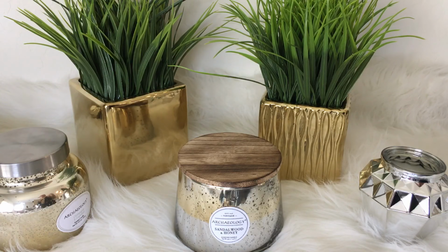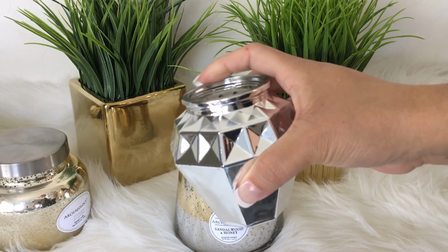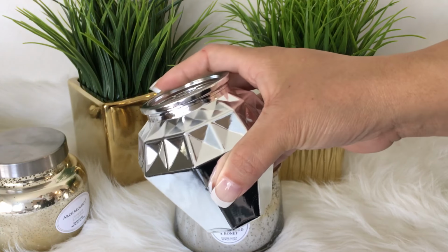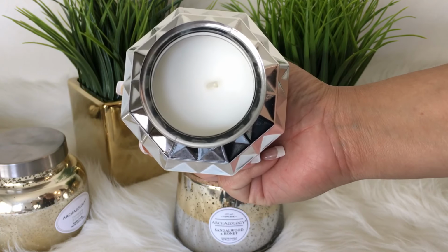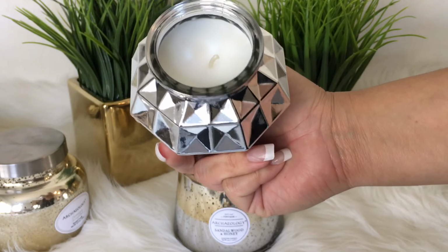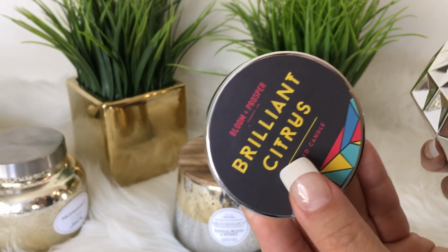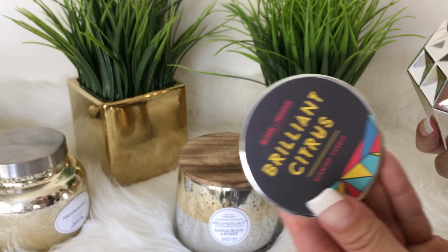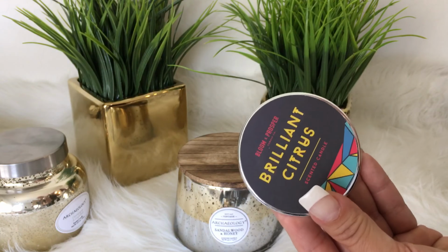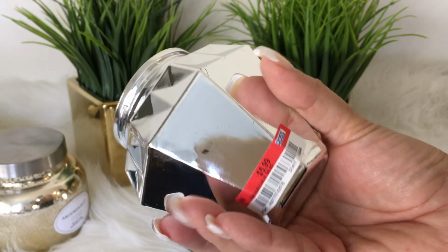So I have another candle, and it isn't gold, but it is equally as glam, and that is the silver diamond-shaped candle. Now this is a very shimmery silver candle. I like the fact that it's textured. It is a white candle with a single wick. The lid actually reads Bloom and Prosper, and it is a brilliant citrus. So it actually smells very similar to the grapefruit and champagne candle. For $5.99 also at Ross.